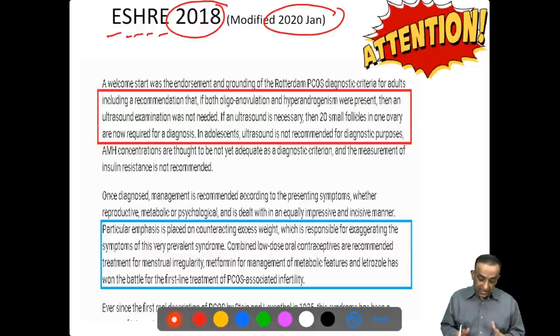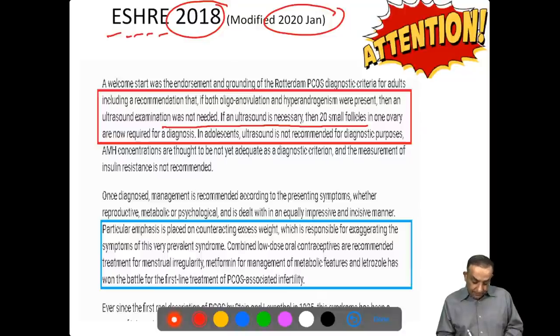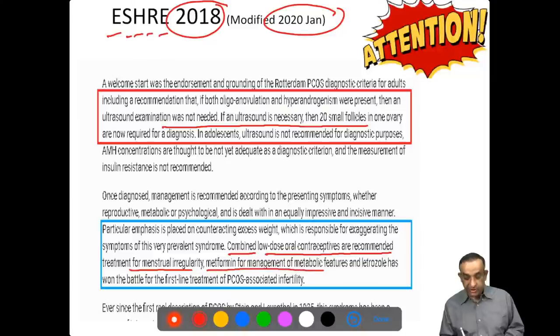And they came with these guidelines that if both oligo-anovulation and hyperandrogenism were present, the ultrasound examination is not needed for the diagnosis of PCOS. If two things are present, whether the ultrasound picture is present or not doesn't matter. The other major recommendation which came, this is why this update was taken for you, is that combined low-dose oral contraceptives are recommended treatment for menstrual irregularity. We'll come to that, menstrual irregularity, how we can make a woman have regular cycles. So OCPs are recommended for menstrual regularity. That's one recommendation. Metformin for management of metabolic features, especially in obese women.